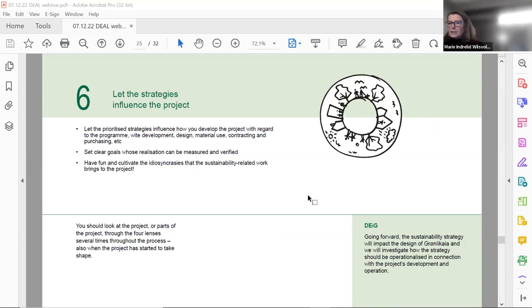And this is now the last part, of course: how these strategies can influence the project. This is also a bit like what we have seen from the 16 teams that had done the work on trying to figure out how we can plan Grønlykkaja. Some of them have had quite good examples and innovative projects on how we can reach a more circular way of building Grønlykkaja, but also how it will work for people there, how they can have a more shared, community-based living approach, and how their lives will be in a new, more circular economic way of living.